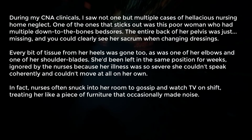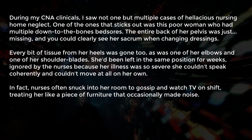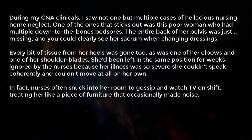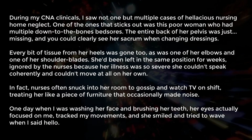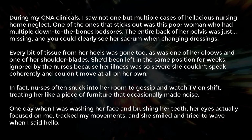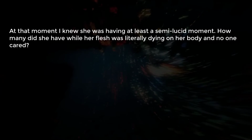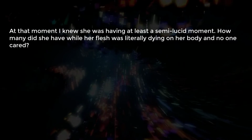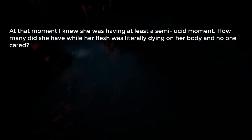In fact, nurses often snuck into her room to gossip and watch TV on shift, treating her like a piece of furniture that occasionally made noise. One day when I was washing her face and brushing her teeth, her eyes actually focused on me, tracked my movements, and she smiled and tried to wave when I said hello. At that moment I knew she was having at least a semi-lucid moment. How many did she have while her flesh was literally dying on her body and no one cared?